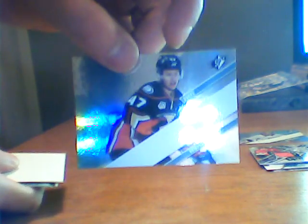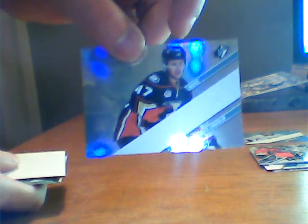Base Milan Lucic, base David Backes. We have a rookie, Hampus Lindholm of the Anaheim Ducks. Decoy, base Zach Parise. Back.